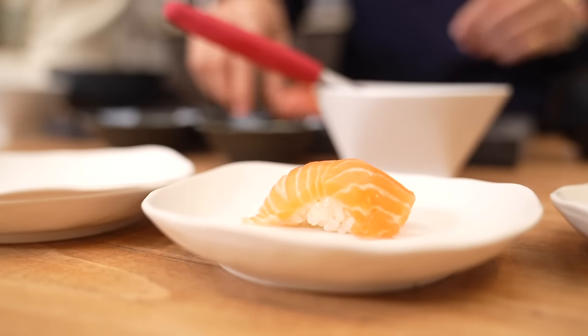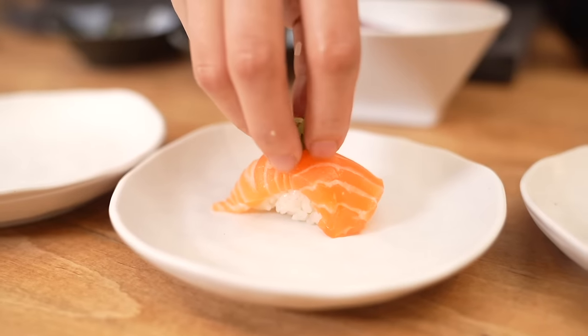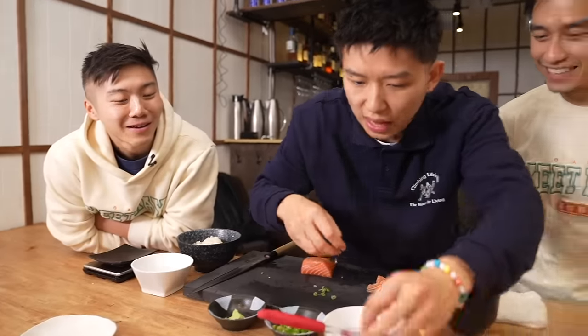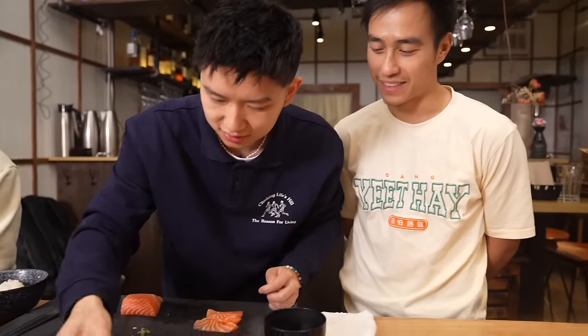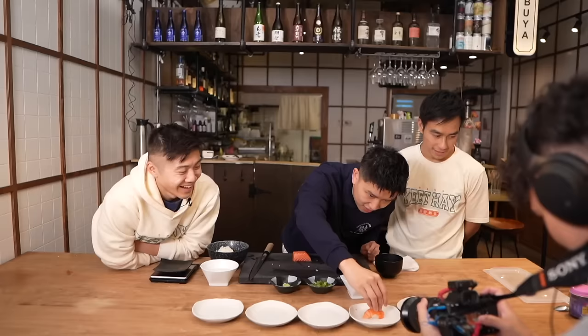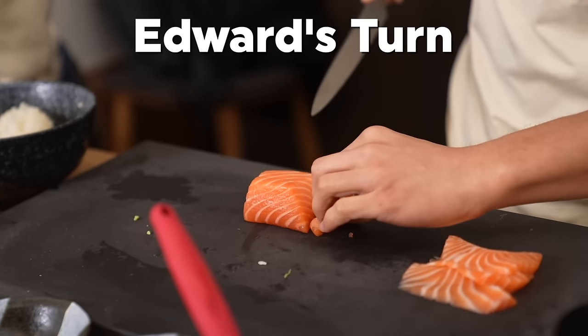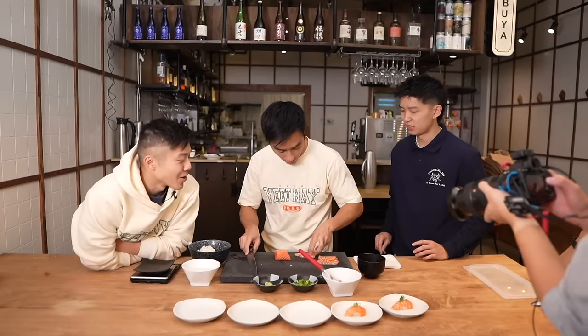And then it's a little bit of green onions. Oh, no, you can't do that. You can reverse. I didn't put my hand down. Okay, done. Oh, shoot, the tail is hard. This is actually a more difficult piece of fish to cut. Wait, why is it falling apart?